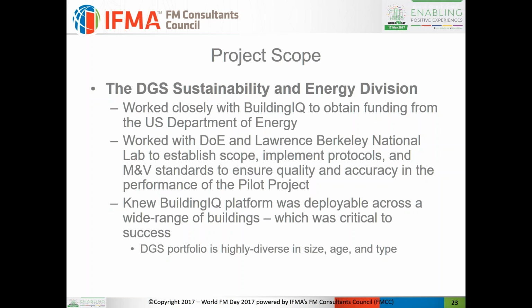So the scope was working with BIQ, us, and the Department of Energy. Worked also with DOE and Lawrence Berkeley National Lab. Implement the protocols, kind of get a litmus test and understanding of how we're going to do M&V, measure that M&V. That's Lawrence Berkeley National Lab's role, and then deploy one platform across a representative set of buildings.